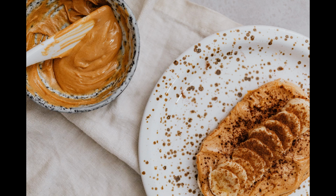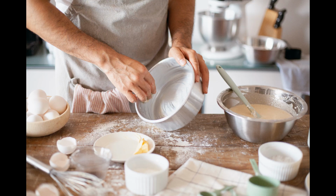Overall, peanut butter can be a great source of energy for the body due to its calorie content and nutrient composition. However, it is important to consume peanut butter in moderation, as excessive intake can lead to weight gain and other health issues. Versatile ingredient. Peanut butter is a versatile ingredient that can be used in many different ways in cooking and baking.